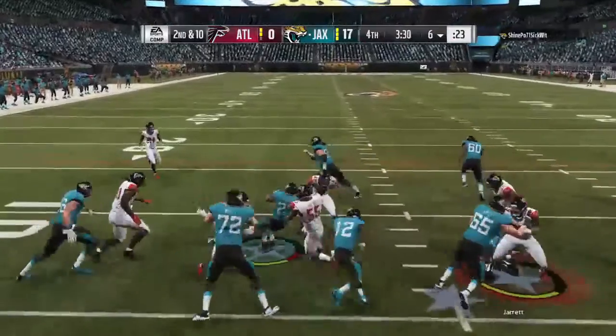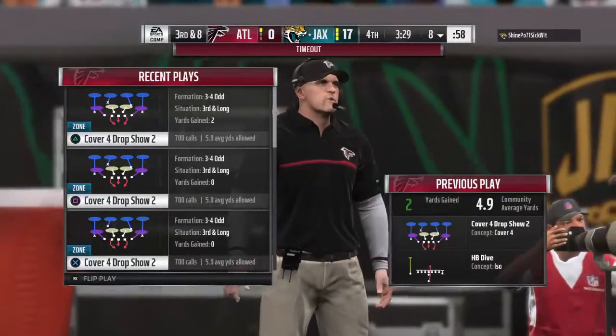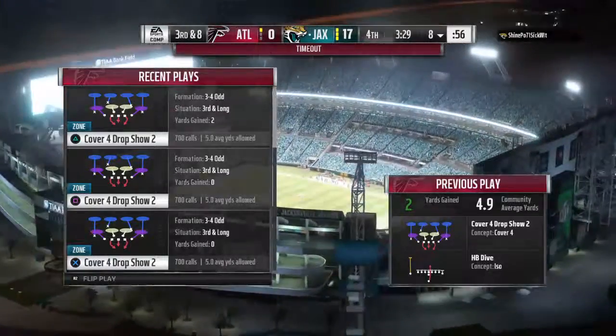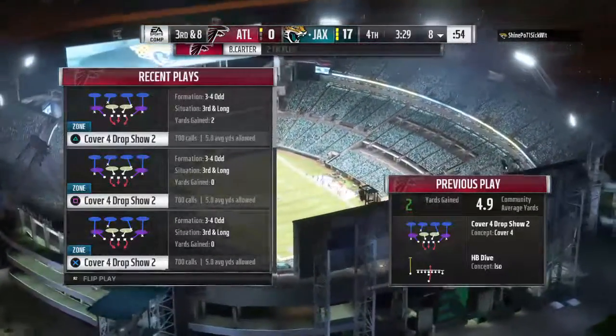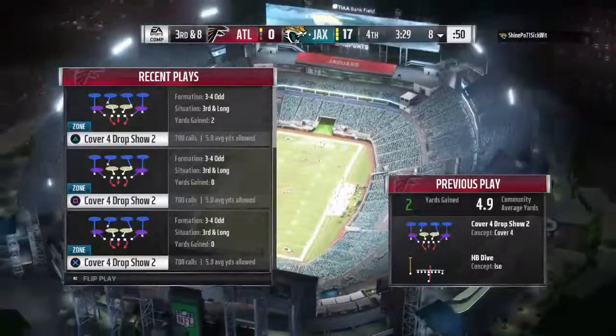They'll run it again with Fournette. And he will take this up to about the 8-yard line. And the Falcons are going to use another timeout. That's going to be their second. They'll be left with one more plus the 2-minute warning. And we'll be back.